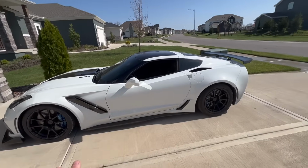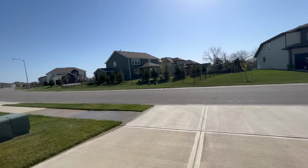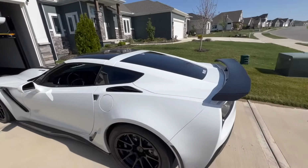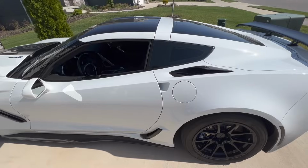All right, so I got the ZR1 pulled out of the garage. Exhaust is closed right now, trying to give my neighbors a little bit of peace. We're gonna hop in and we're gonna head to the shop right now, get Nemo, and then head to the track.